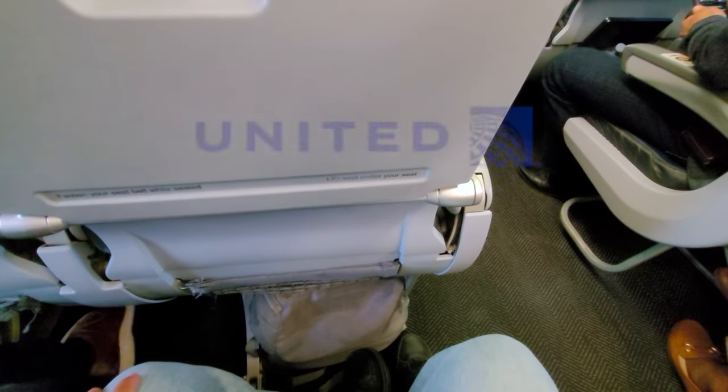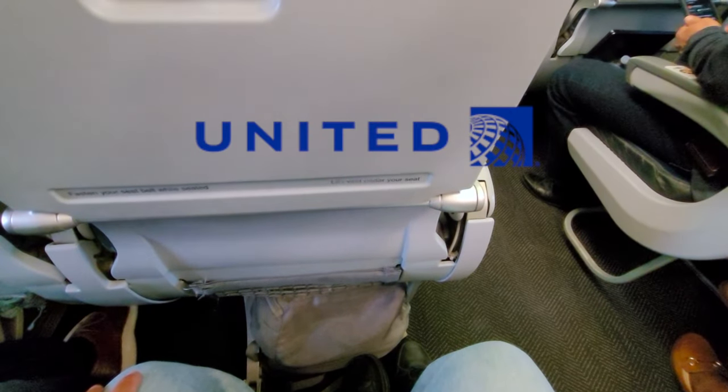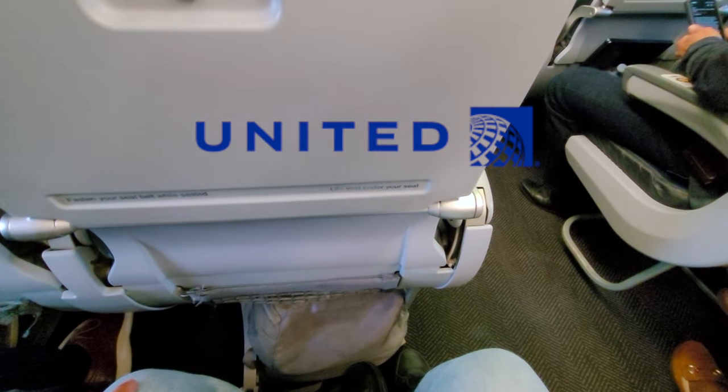Couple of minutes for an on-time departure. Flight time this afternoon will be 2 hours 40 minutes. That was going to be about 10 minutes early into Las Vegas.